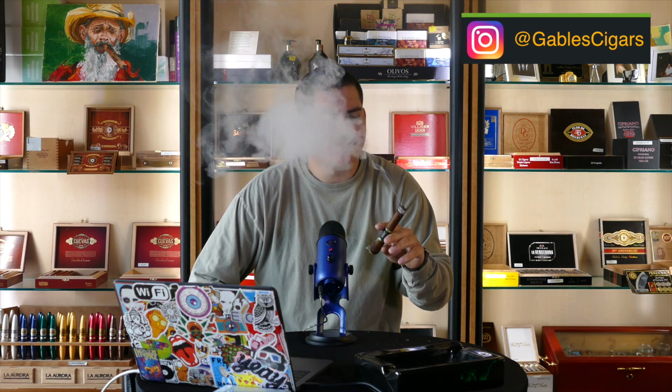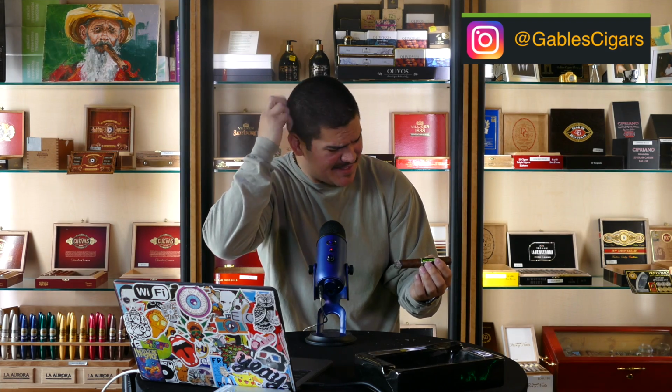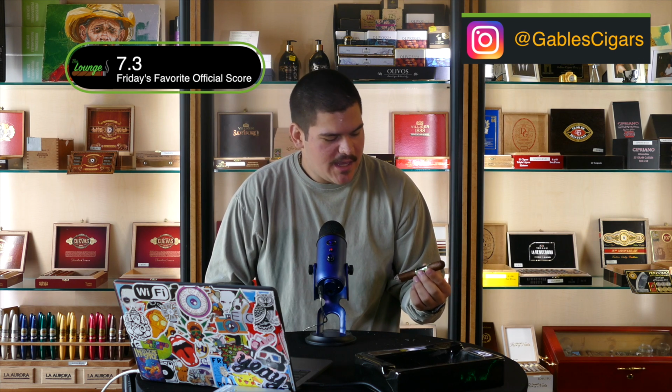Unfortunately, I'm not able to keep smoking. But as you can see, it's burning pretty evenly. You don't have to smoke the entire cigar to see whether or not it has good construction. Usually, again, it shows itself pretty early on. And so I'll give this cigar an official rating for Friday's Favorites from the lounge. It is a 7.3. No, 7. Yeah, final answer, 7.3.